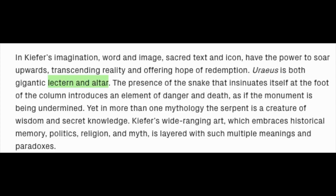Uraeus is both gigantic lectern and altar. The presence of the snake that insinuates itself at the foot of the column introduces an element of danger and death, as if the monument is being undermined. Yet in more than one mythology, the serpent is a creature of wisdom and secret knowledge. Kiefer's wide-ranging art, which embraces historical memory, politics, religion, and myth, is layered with such multiple meanings and paradoxes.